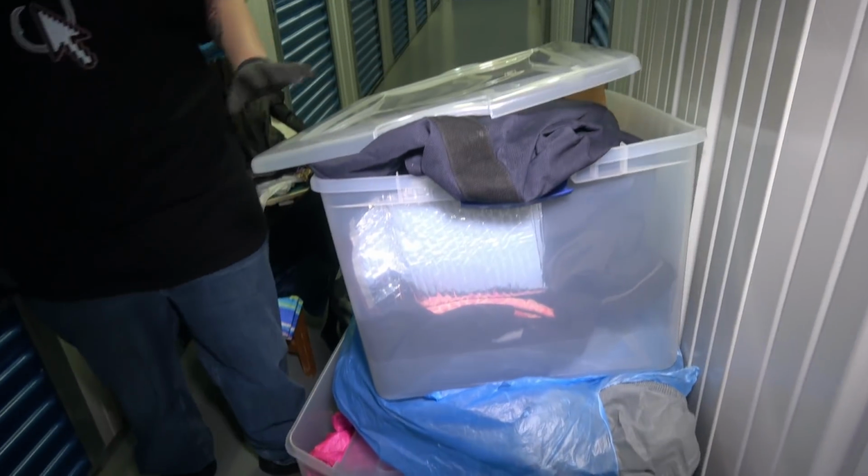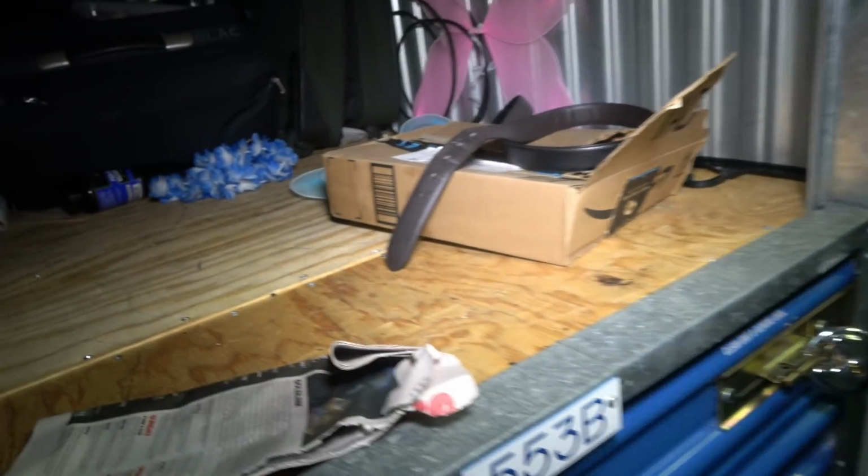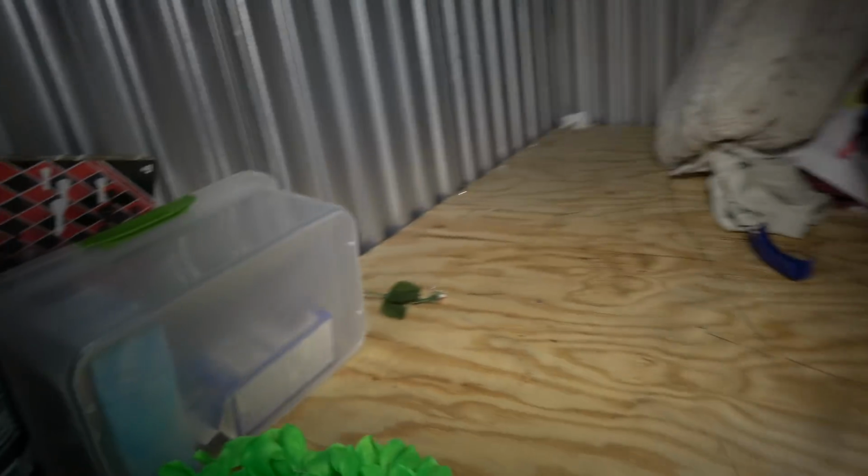Oh, yeah. Can you imagine this much stuff is fitting in that 5x4? That's crazy. It doesn't even look like a 5x4. A lot of little stuff in that little thing. Nothing here. Ew, trash. What? All that corner's trash.